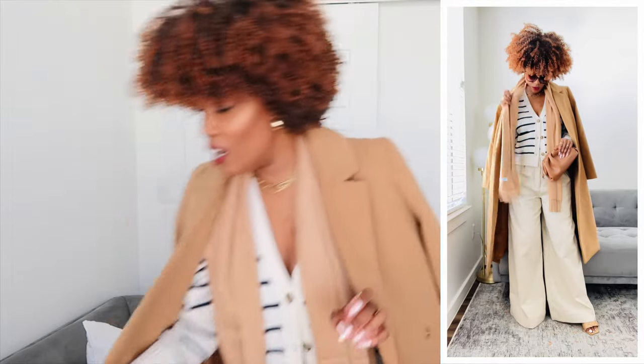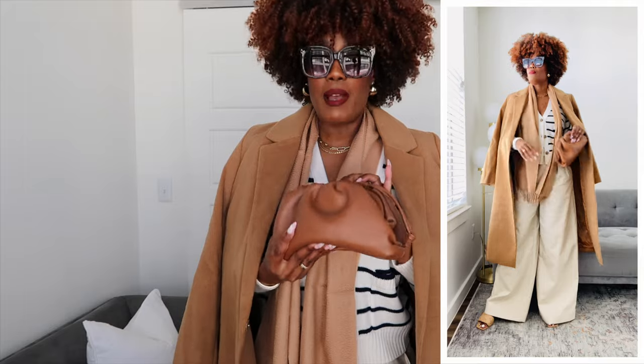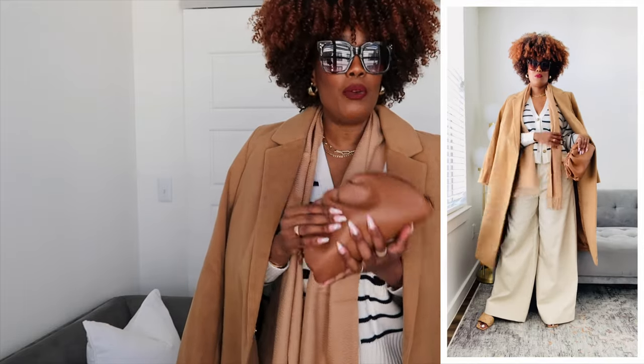Then I would put on a pair of sunnies. The frame is tortoise, a brown, black. I love, love, love these sunnies. And I picked this up from Amazon for, I think, $10. And they're very sturdy and they're very thick. I love them. See? Then I would add just a tiny brown bag to carry your lipstick, maybe some hand lotion, a little perfume, and a wallet. And this is the look.